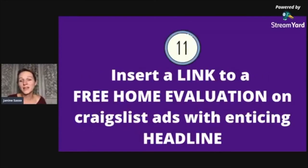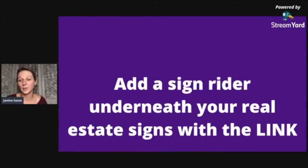So number 11, who remembers still Craigslist? Because I can tell you, it still works. You can insert a link to a free home evaluation on a Craigslist ad, okay? And this works if you're promoting listings there, and I'm not saying you're gonna have tens of thousands of people. It is just another form for you to do it, and best of all, it is free, okay? So you can just drop that link in there, and then say, here's a house, check out 123 Main Street. Want to find out what your home is worth and need to know the price point, go here, right? So this way you can tie it all together, and you can make sure you're also not just advertising, but you're also prospecting, okay?